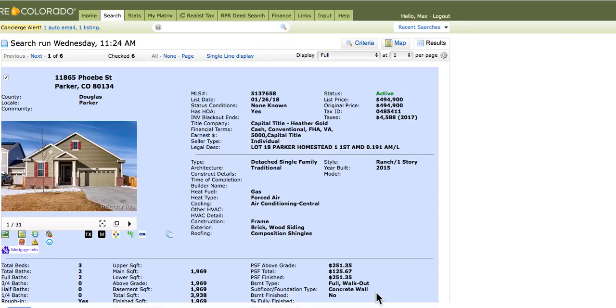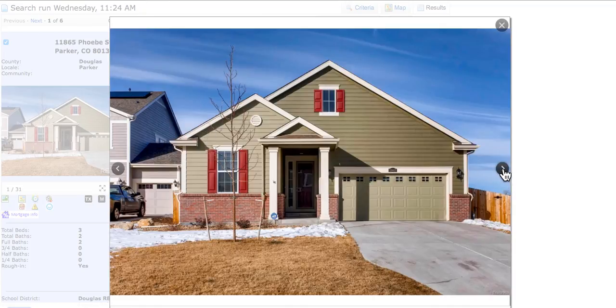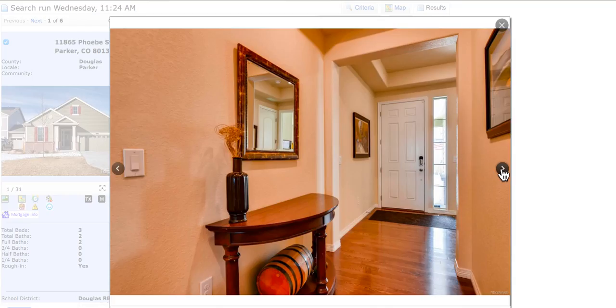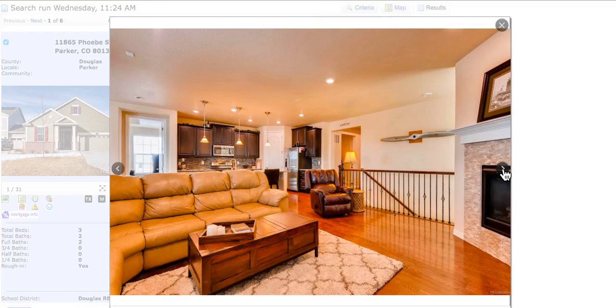these 6 comparable homes. So this is the house on Phoebe Street, and it's in that newer section west of Chambers. It's not a brand new house. It has been occupied. It was built in 2015. But let's take a peek at how this house looks in the photographs. So it has oak floors, the features in the sheetrock, the coffered ceilings. It's only 2 years old, so it's not dated yet.